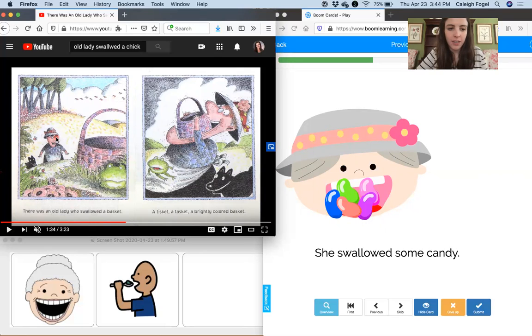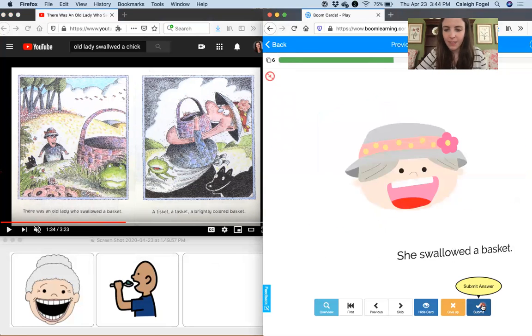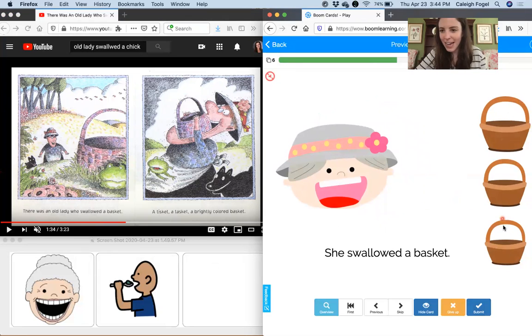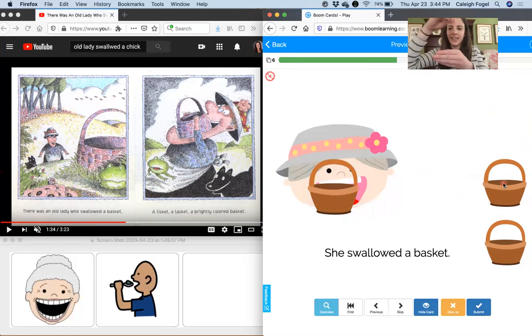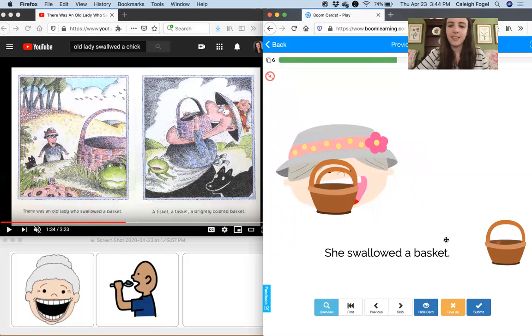Wow, look, old lady eats a basket. Let's see if we can find a basket. I see baskets. Ready, let's put baskets in. Basket in. Basket in. An old lady says, yum, yum, yum, yum, yum, yum.